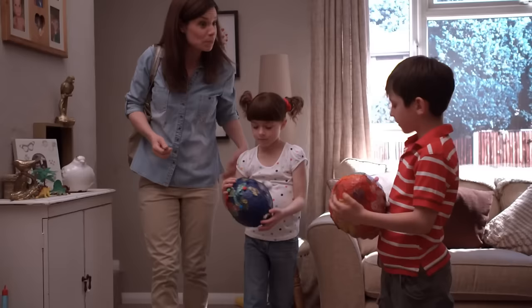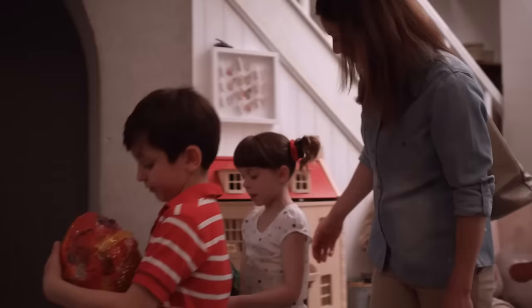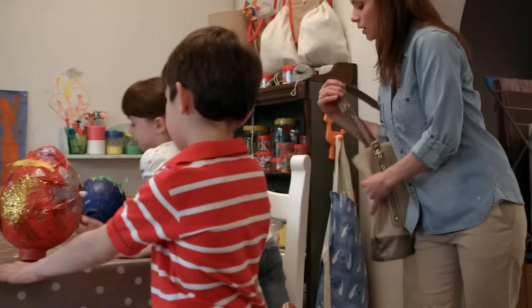Yes. Diplodocus dinosaurs hatch out of eggs, just like birds and snakes and crocodiles, Miss Maple told us. Oh, wow. Well, come on through to the kitchen. Let's pop them on the table. There you go. But the egg needs a warm, cosy nest to hatch.